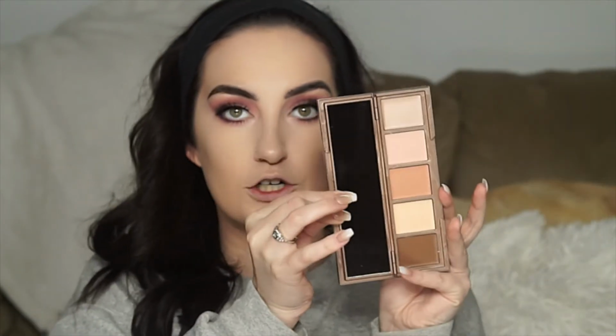I'm gonna go ahead and put on some mascara now. Ulta also had on sale the Urban Decay Naked Skin Shapeshifter palette. This is the light medium shift, and Manny raved about this, so when I saw it on sale, I knew I just had to snag it. It is a double-sided palette. You have powders on this side, and then you have cream on this side. It is a contour palette.